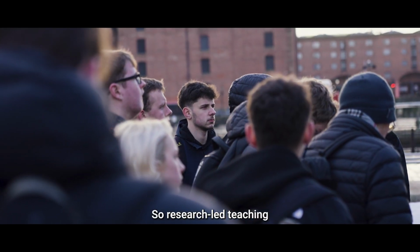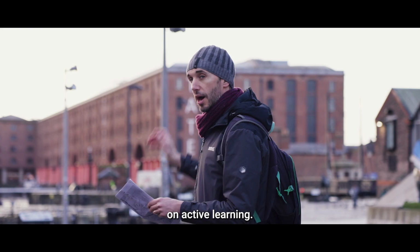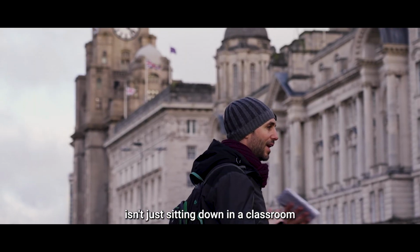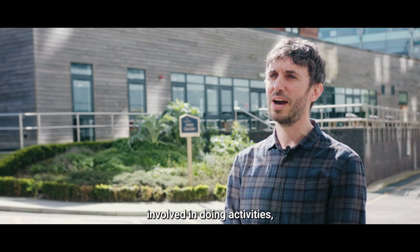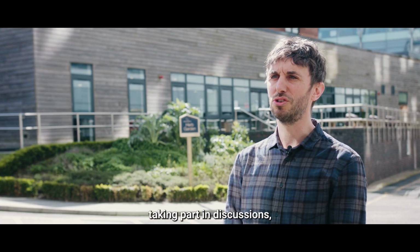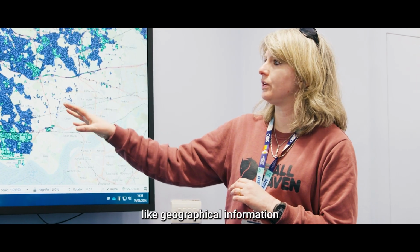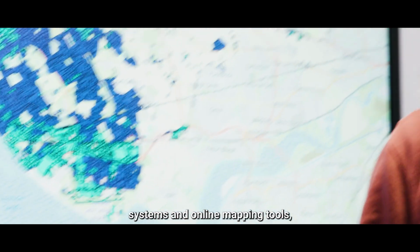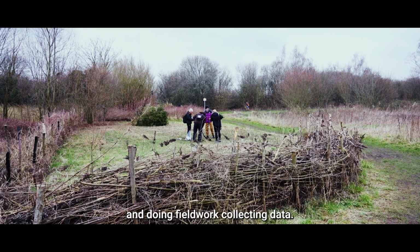So research-led teaching is a really big part of what we do. We also have a big focus on active learning. So our teaching style isn't just sitting down in a classroom and being lectured at. We really try and get students involved in doing activities, taking part in discussions, doing problem-solving activities, using software like geographical information systems and online mapping tools, and also getting out into the field and doing field work, collecting data.